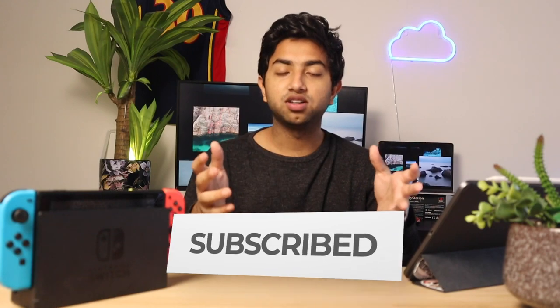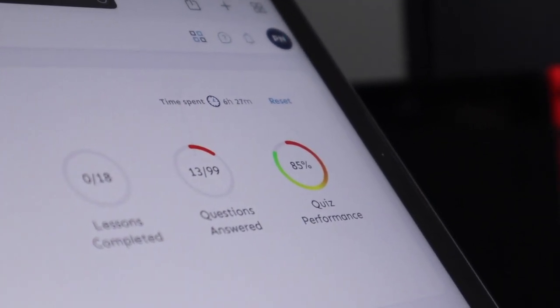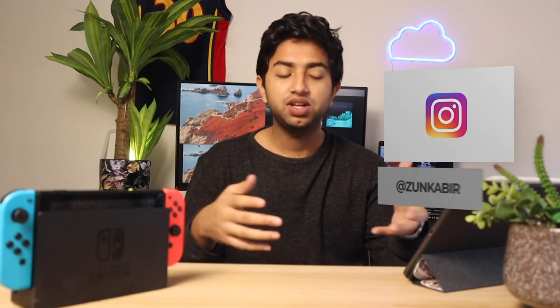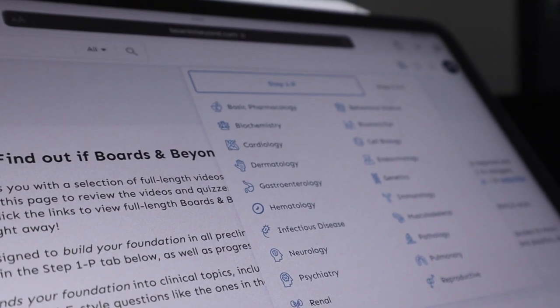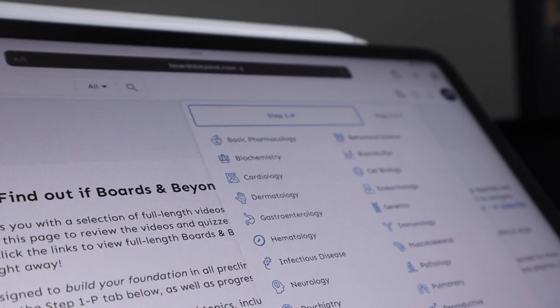Let's talk about why it works. Essentially, Boards and Beyond is really good because it goes at a really good pace, so you're not feeling bored, and at the same time, it's not going too quick so that you have no idea what's happening. And Dr. Jason Ryan does this really well. It covers the basics, starting from the biochemistry, molecular biology, all the way through to your major body systems, such as the cardiology, renal, gastro, everything. It covers all the physiology really well, and also the pathology.